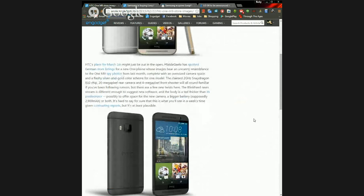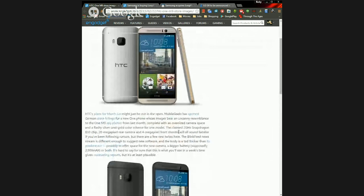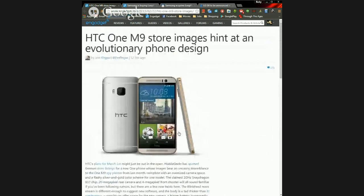The second thing you see is the supposed 20 megapixel camera on the back with the 4 ultrapixel on the front. And it does look like we have a flash on both sides. We definitely have a flash here, and it looks like we have a flash right here. Whether that is true or not, we'll have to see at the event if they're going to take the same approach they took with the HTC One. But really, this is what the HTC looks like.